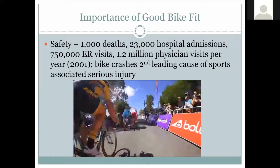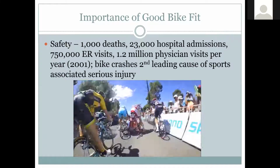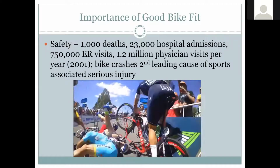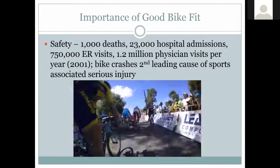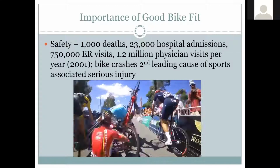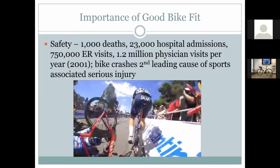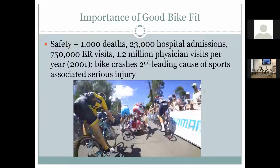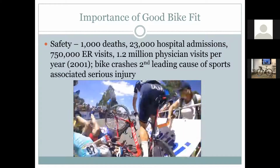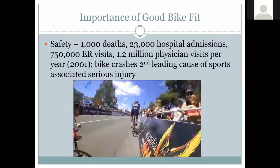Another thing that's important as far as fitting someone properly on a bike is the fact that there's a large amount of injuries that can happen when riding, and if someone's not quite fit correctly on a bike, it might put them at greater risk from some of these mishaps. So this is some pretty old data, but anyway, bike accidents are pretty common, and if there's anything we can do to address that with proper fit on a bike, it would be a good thing.